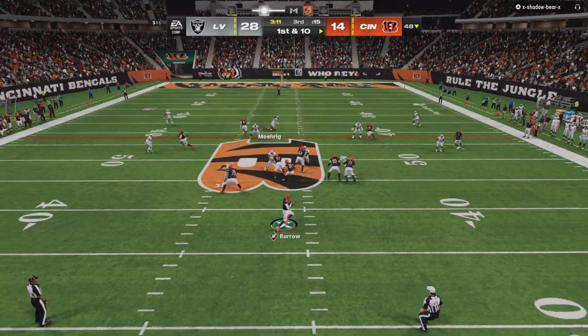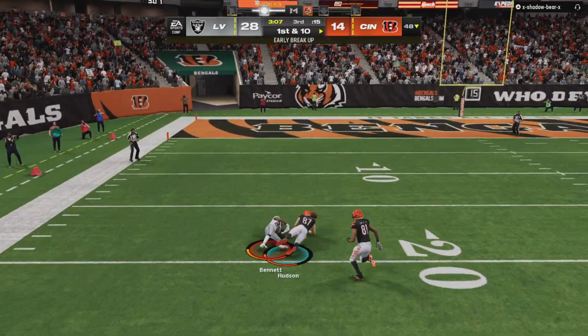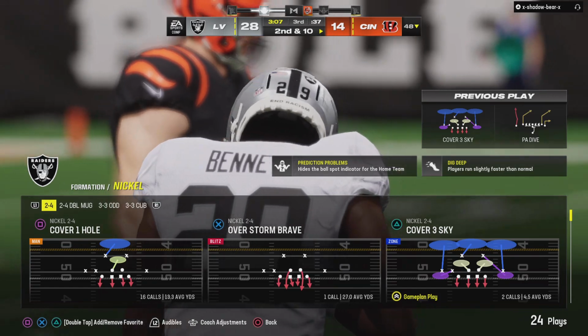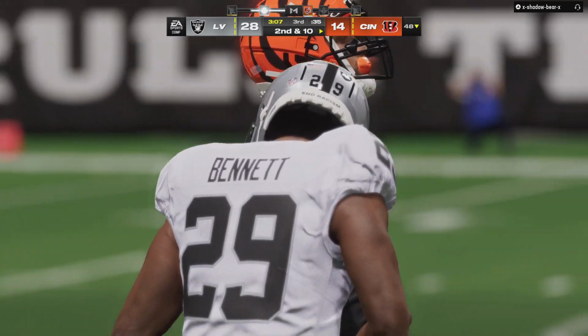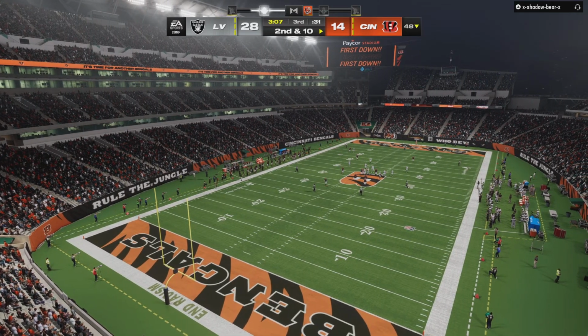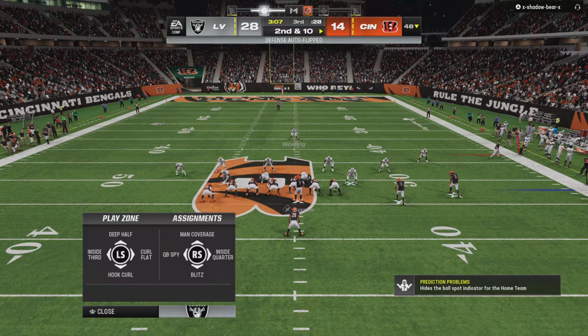Now they go play action now. Burrow. And this one is incomplete. That's some good closing speed there defensively because that looked open for a minute. But that's great work with the ball in the air. Never gave up, converged on his man, and broke the play up.